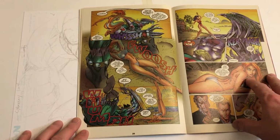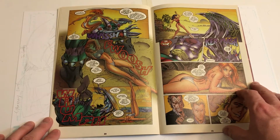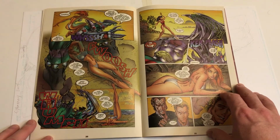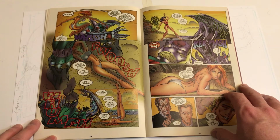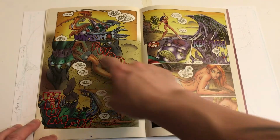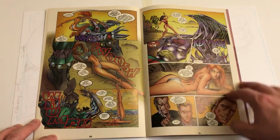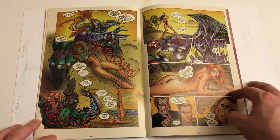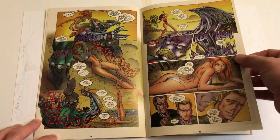That's a really cool shot right there. And you can see how the color has put a shadow, so you can really tell that she is under something massive. Just really good technique with that. As you can see, I had to look at it a couple times. I thought, well, maybe it's the lighting in this room, but no, that's the way the colorist did it.